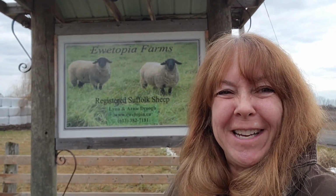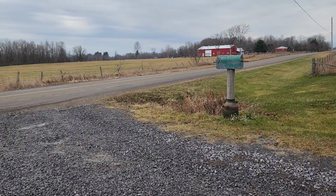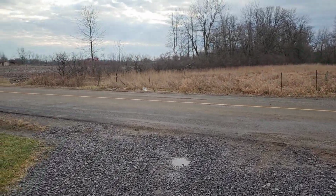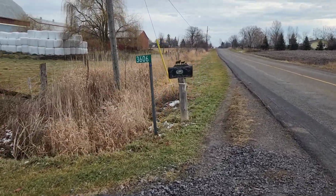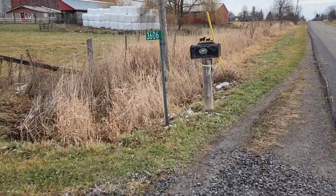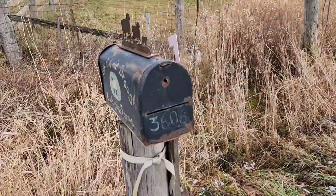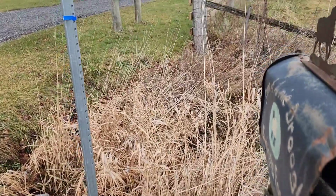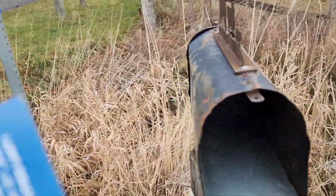Good morning, fellow Utopians, and welcome to another day at Ewetopia Farms. Today I'm starting the video at the end of our driveway, which is a little different, but there's a reason for it. So this is our mailbox. Actually, the flag's up, so I better check that. Bills. That's normal.